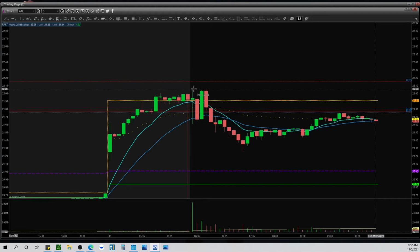We got up to 2206, which is right here. So it was really choppy though. It would have been hard to trade. If you had taken a short here, you would have had to do some really quick profit taking or be willing to hold your trade through this really choppy stretch until it goes. This choppiness can definitely mess you up right here.